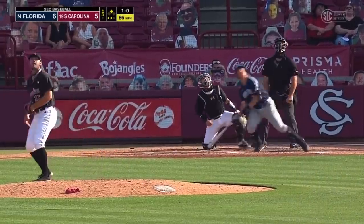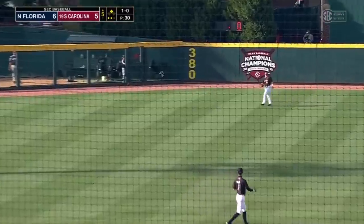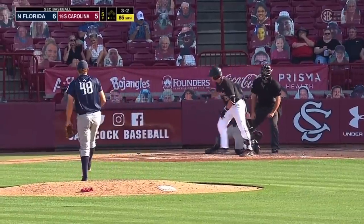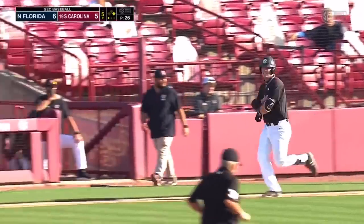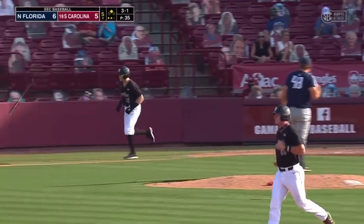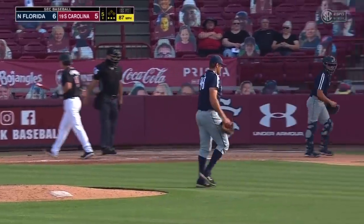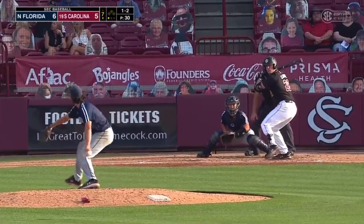I can't remember, but I just remember in 2000 at South Carolina, we were 25-5, and I thought that record would never get broken. But 3-2 to Clark, and Clark will take his base as he walks. Stops head. He'll take his base, however. But what a battle there by Kilfoyle to come back and get the strikeout.